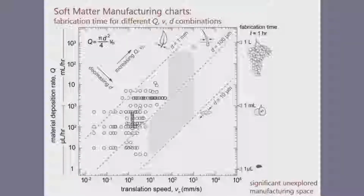For example, if I wanted to 3D print an object with a total volume of 1 microliter in 1 hour, and I wanted to achieve a feature size of 10 microns, I could do that by translating my nozzle somewhere between, let's say, 1 and 10 millimeters per second, an easily achievable target.